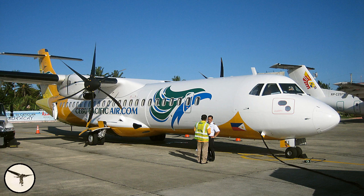In addition to Cebu Pacific, there were 3 other companies operating with a variety of airplanes. So let's have a look at them.